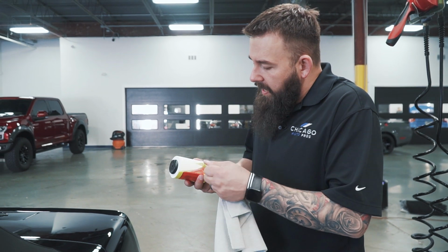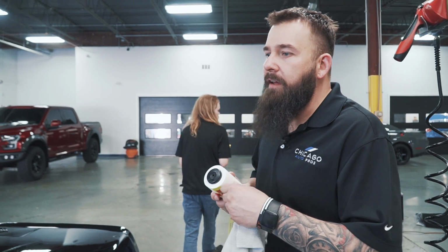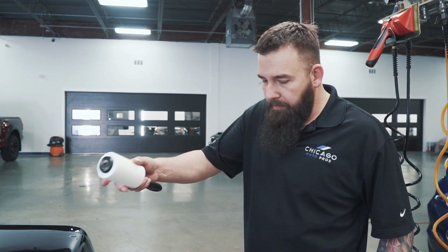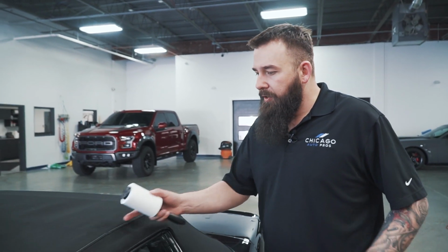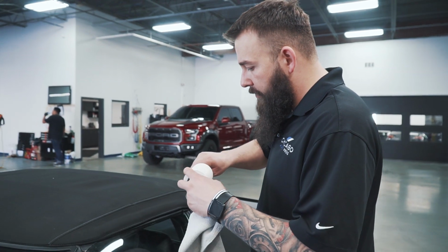Gonna jump on the Corvette with the guys. We're a little bit behind, customers here waiting. We gotta finish polishing this and we gotta do the convertible top. So we're gonna do the Dr. Beasley's fabric protection on the convertible top here. I'm gonna clean it off real nice before we do that.